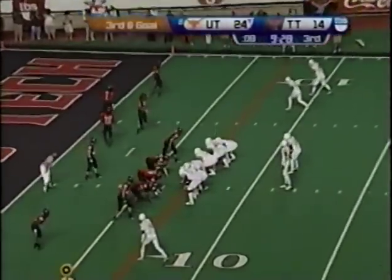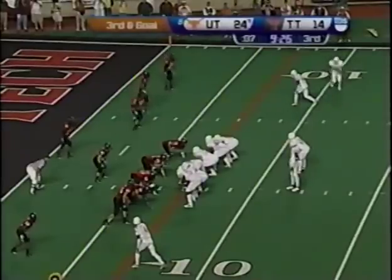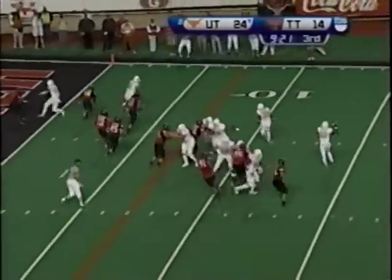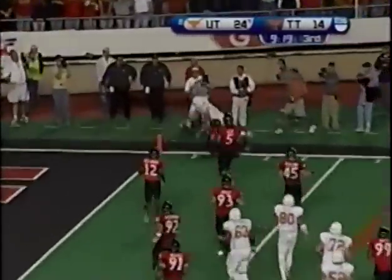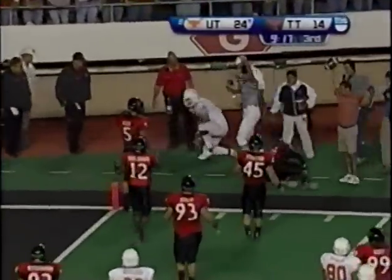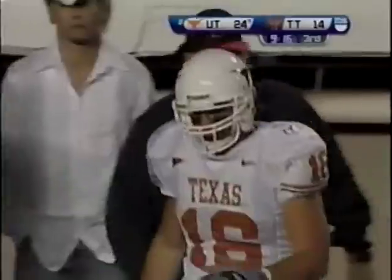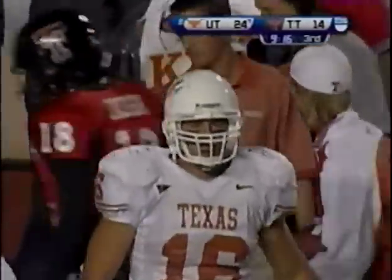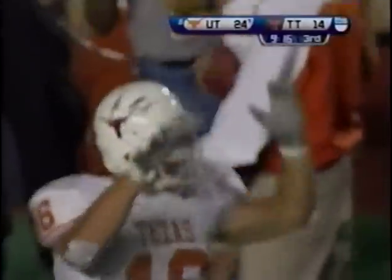Now they have third and goal from the 7. Guessing some type of run pass option here for Vince Young. He's looking to throw it, throws it into the flat, complete, run out of bounds at the 2-yard line is the big tight end, David Thomas. He got in on one of those tonight. Not stretch the ball over this time. It's going to be fourth and very short.